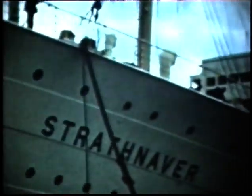Strathnaver was a sister to Strathaird. She was built by Vickers Armstrong and launched in 1931. As with all the other Straths, she served as a troop ship from 1939 to 1948 and then returned to service. And she was scrapped in 1962. We see her here leaving Port Melbourne.